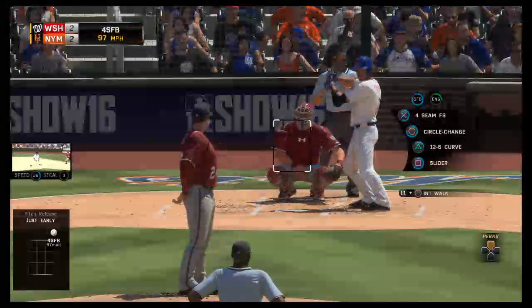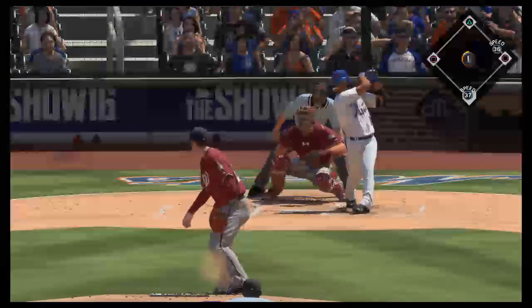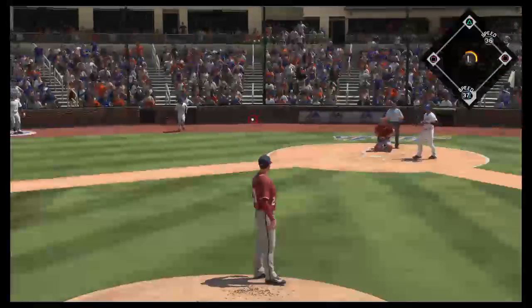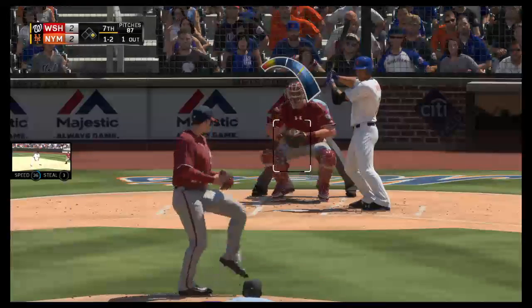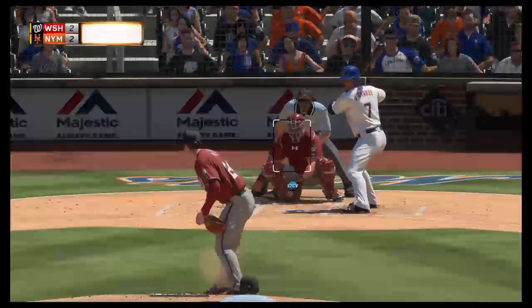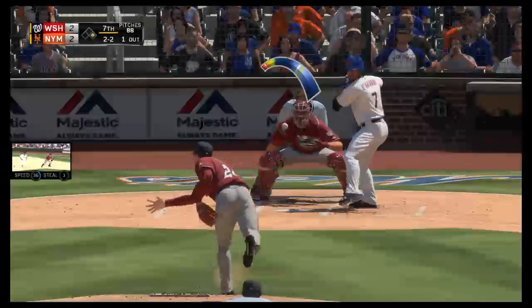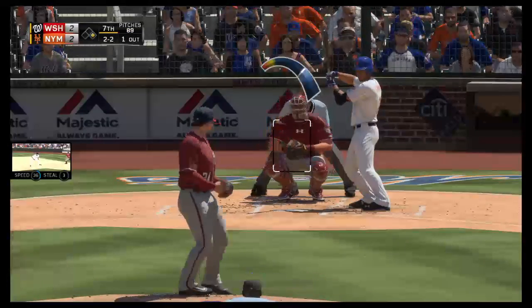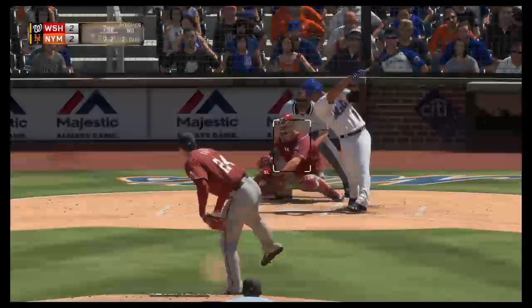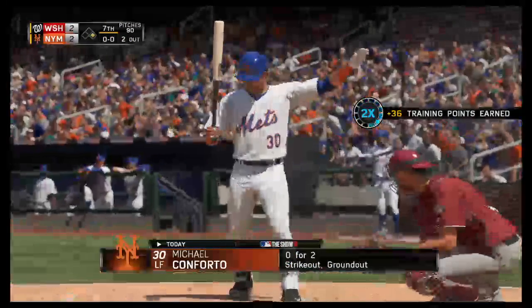Too high. 1-2. And now on 1-2, this might be a spot where that high fastball was just a setup so that he can come back with that big curve. Just a bit low. Tough call, but it's 2-2. Possible go-ahead runs on first, 1 away. And he struck him out. Strikeout number 8 now in the ballgame for him.